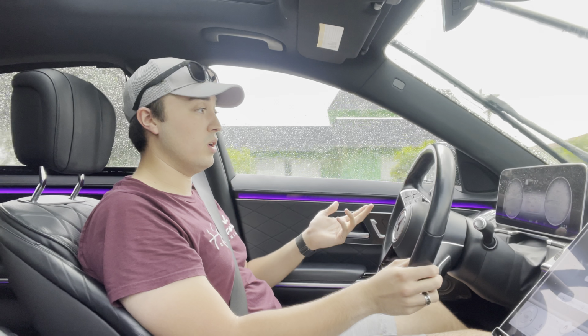Obviously, in a higher trim S-Class, you will have screens, and adjustable seating back here. You can move the front passenger seat all the way to the dash so you can fully recline. It's ridiculous how much stuff comes inside of an S-Class, and this is just breaking the surface. Also, I will say this really quick: you have two extra USB-Cs right there with a 115-volt outlet as well. So if you need to charge your computer or anything like that, you have the power to do so.